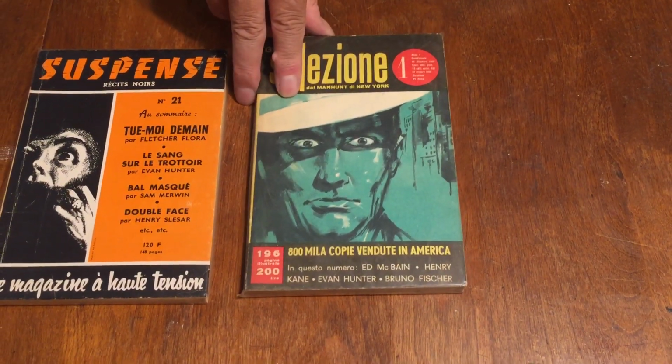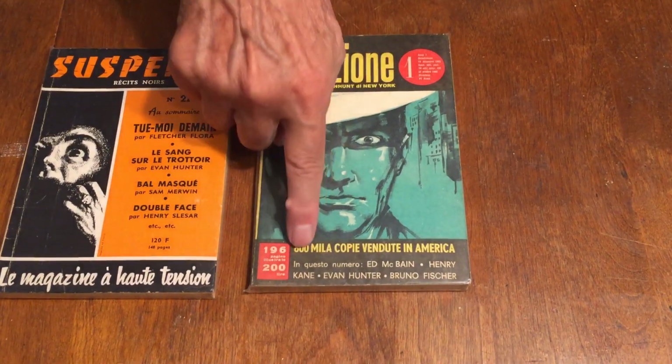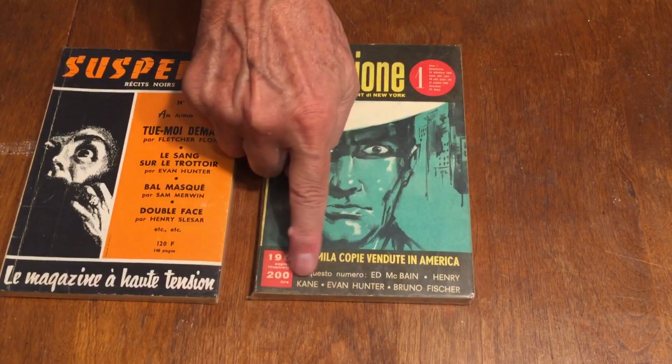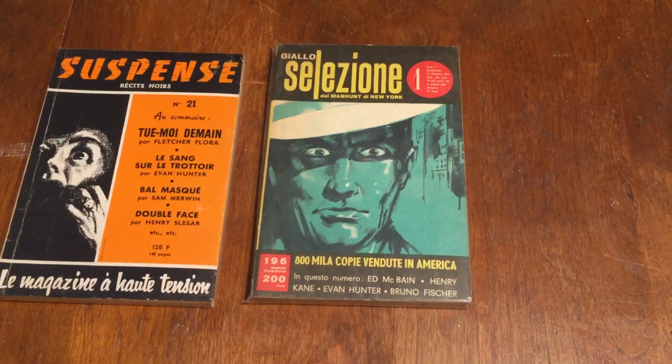In Italy, you had Gallo Selezione. This is number 1 from 1960. This is the Italian Manhunt. And it says here, Manhunt in New York. And you have the same writers. You have Ed McBain, Henry Kane, Evan Hunter, Bruno Fischer. This is number 1 in the Italian series.